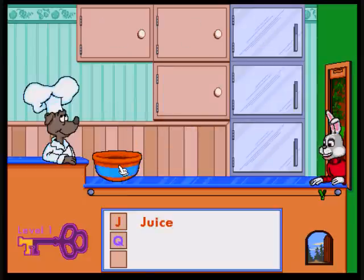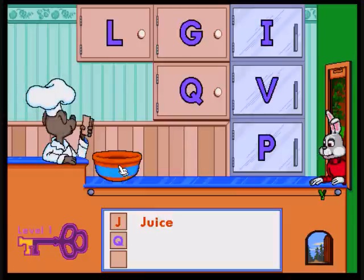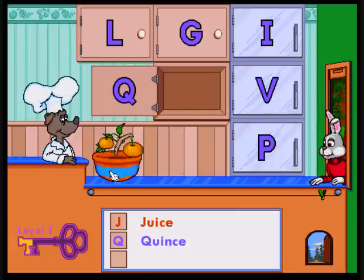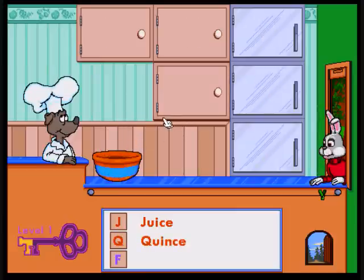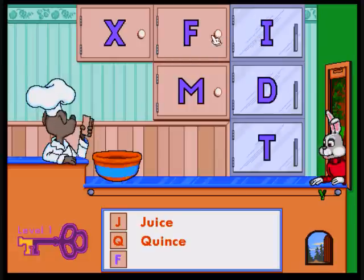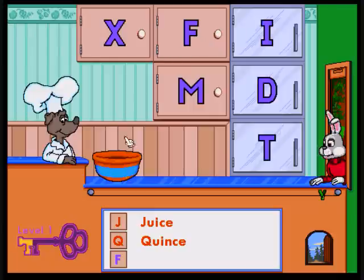This ingredient begins with the letter Q. Please find some quince. Q is for quince. That's a fruit. This ingredient begins with the letter F. Please find some fish. F.